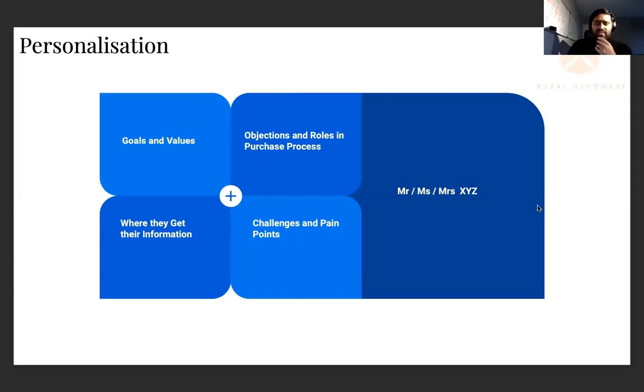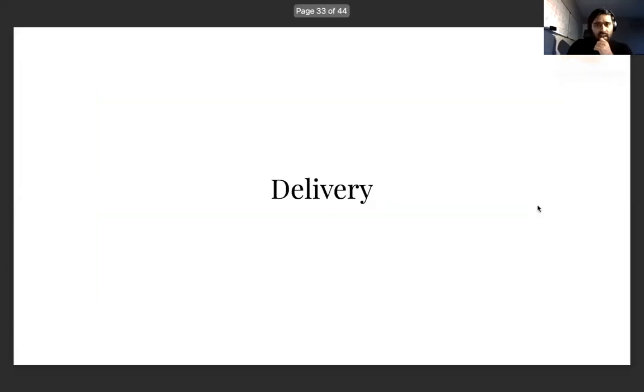A quick brief on personalization. I think it's very important for you to really understand what you are trying to sell and who you're trying to sell this to, a business or a person, their goals and values, where they get their information from, who they roam around with, right? What are their objections in the buying process, what are their hurdles, what are the issues they have, and how do you craft a solution for them, right? So it literally is all about matching the right demand to the supply. That's what we do as a business as well. Always trying to look at how we can understand the clients and their needs and then offer a solution to it.